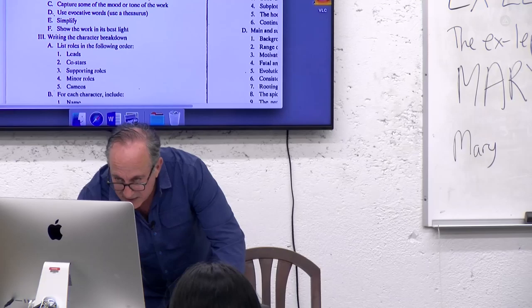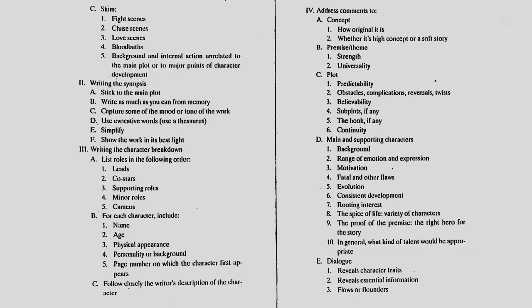Writing the synopsis. Stick to the main plot. I didn't actually do this myself, but as they suggest, after you read that first draft, just start writing. Just start typing. Write as much as you can from memory. You want to capture the mood and the tone. So again, if you're dealing with, let's say, an erotic thriller, you should have words in there that describe that.